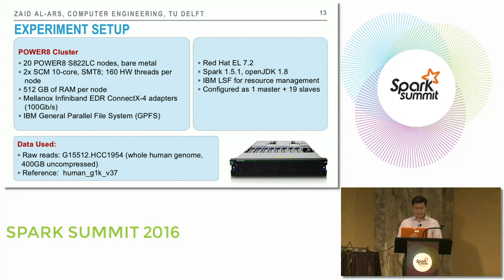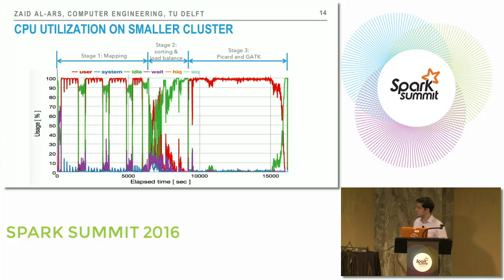I also mentioned the kind of input data that we have used. We have used a 400 gigabyte whole human genome sequencing data set to see the impact of this large data set on the experiments. Some of the results that I would like to show here: this is basically a profile of a run that we have executed on the Power 8 cluster.